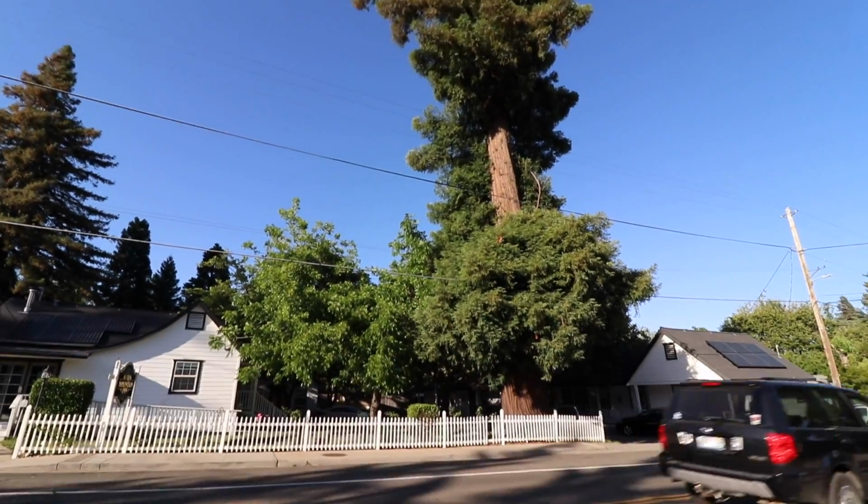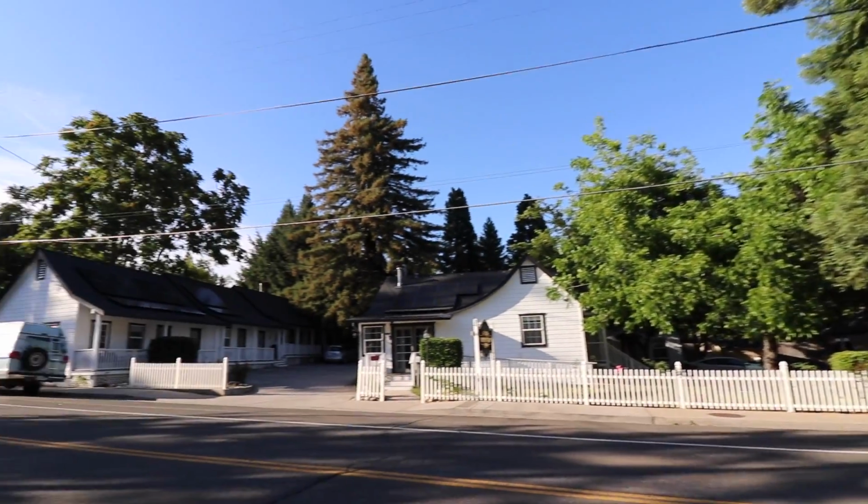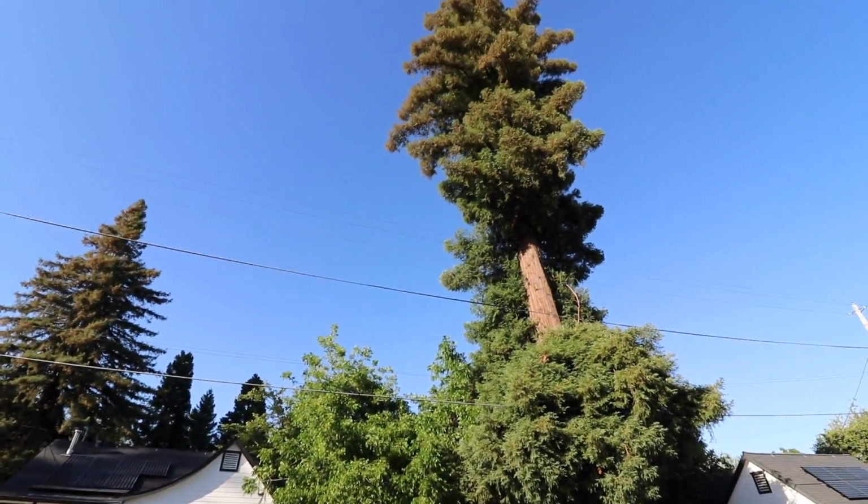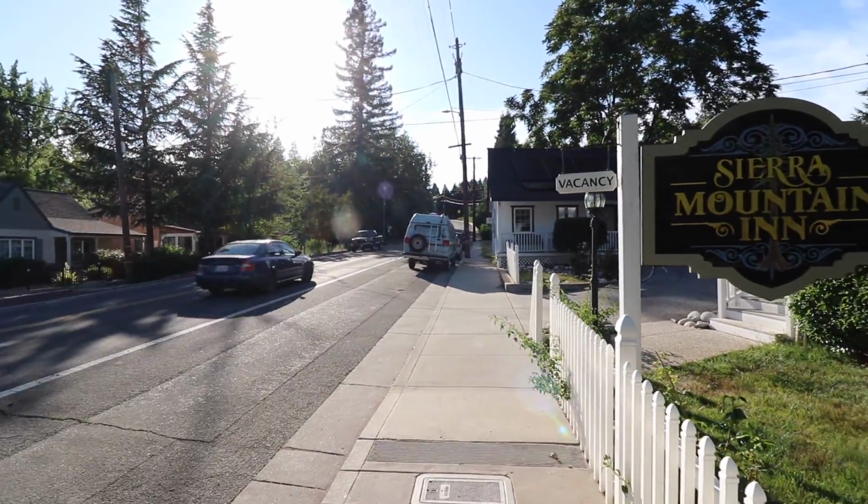This place we're staying at is called the Sierra Mountain Inn, but it was built in the 1930s as the Sierra Mountain Motel. This road right here was the old Highway 20. So at one time, it was the main road right into Grass Valley, which is, I would say, sort of the center of quite a lot of the gold rush history.